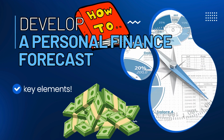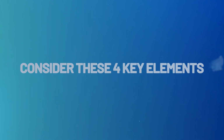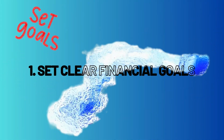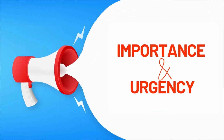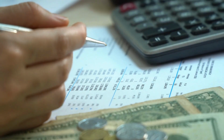If you're looking to focus on the most crucial steps for developing a personal finance forecast, consider these 4 key elements. 1. Set clear financial goals. Clearly define your short-term and long-term financial objectives. Prioritize goals based on importance and urgency. Your goals will guide the rest of your financial planning.